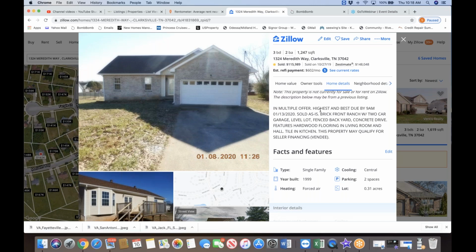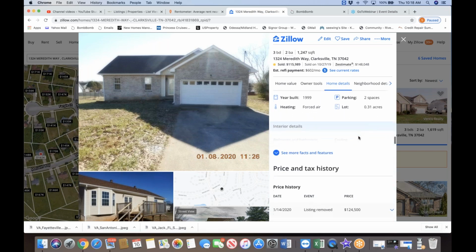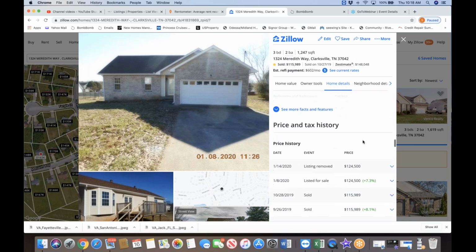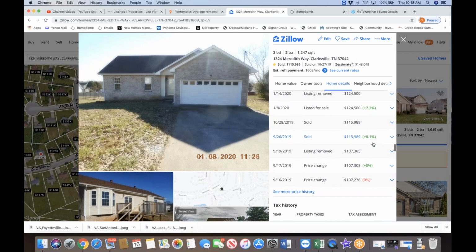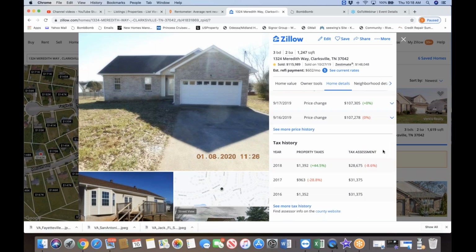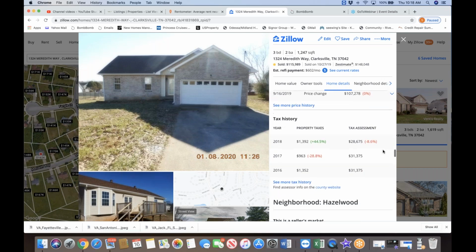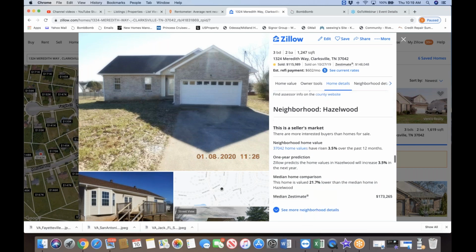It'll be a multiple offer situation. As I mentioned, the highest and best offer is due by 13 January, a couple of days ago. Maybe you can still submit the offer in case the VA is still willing to wait a few more days. We expect this property to go very, very fast because the demand for these great investment homes far exceeds supply, and there are many savvy investors out there other than the investors from our network. So this is a seller's market.